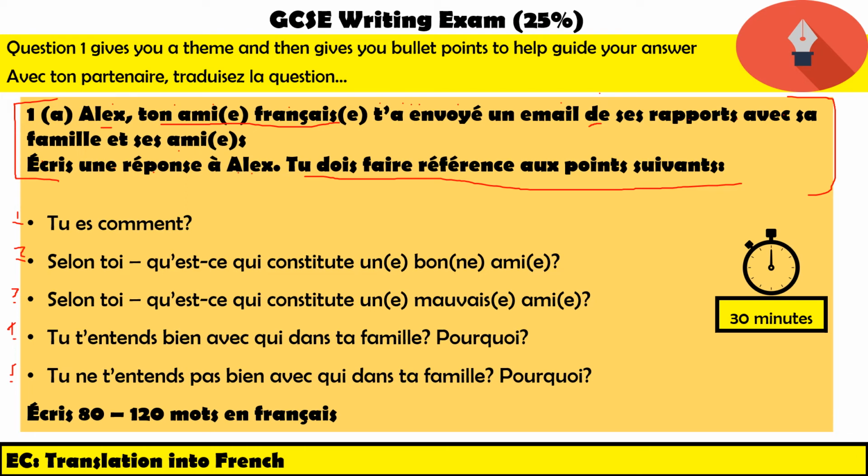So, the first bullet point says, "Tu es comment?" What are you like? That's a nice open question. Talk about your appearance, talk about your personality, develop as much as you can. Number 2, "Selon toi, qu'est-ce qui constitue une bonne amie?" According to you, what makes a good friend?